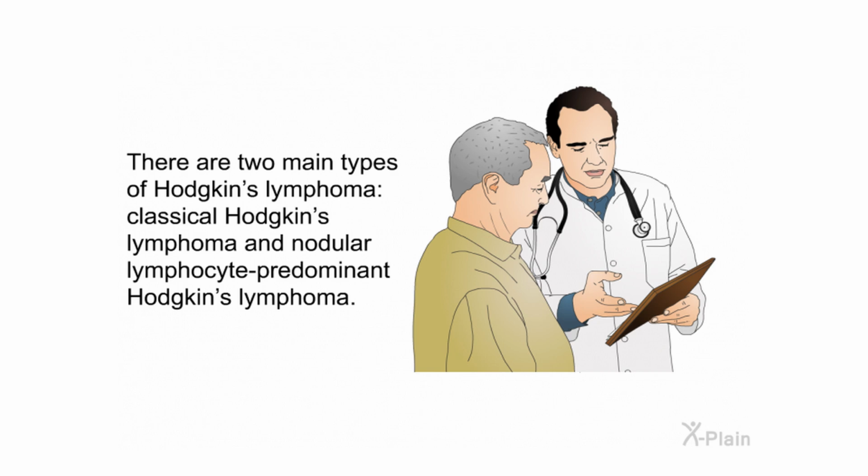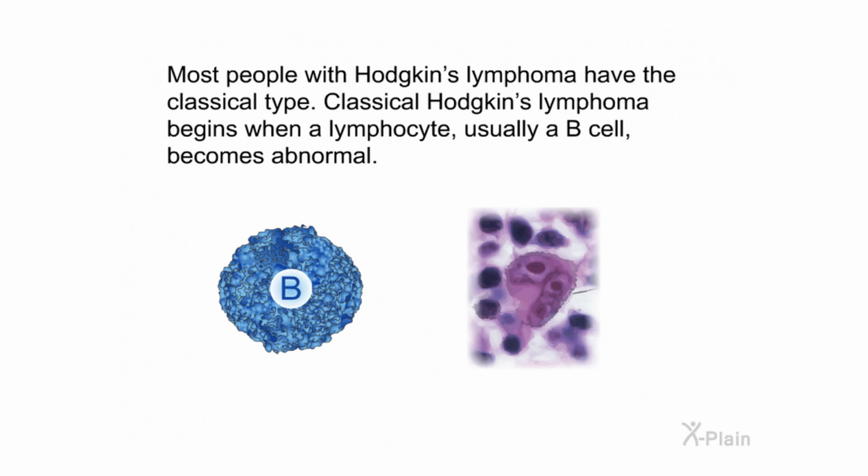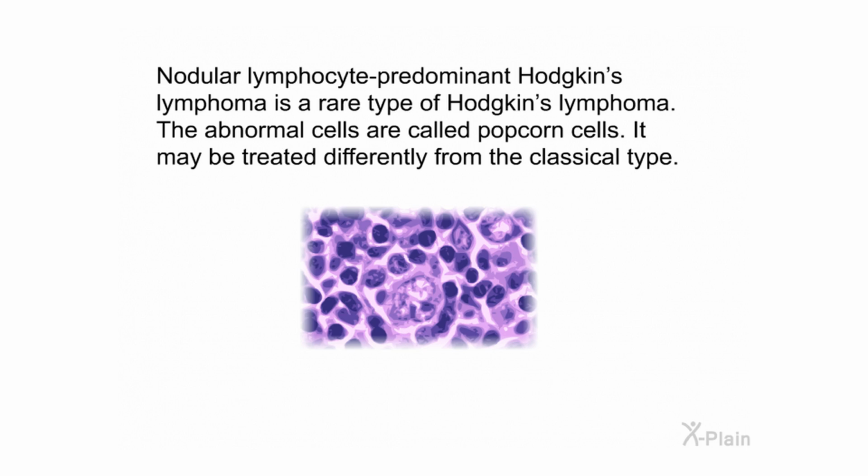There are two main types of Hodgkin's lymphoma: classical Hodgkin's lymphoma and nodular lymphocyte predominant Hodgkin's lymphoma. Most people with Hodgkin's lymphoma have the classical type. Classical Hodgkin's lymphoma begins when a lymphocyte, usually a B cell, becomes abnormal. Nodular lymphocyte predominant Hodgkin's lymphoma is a rare type of Hodgkin's lymphoma. The abnormal cells are called popcorn cells. It may be treated differently from the classical type.